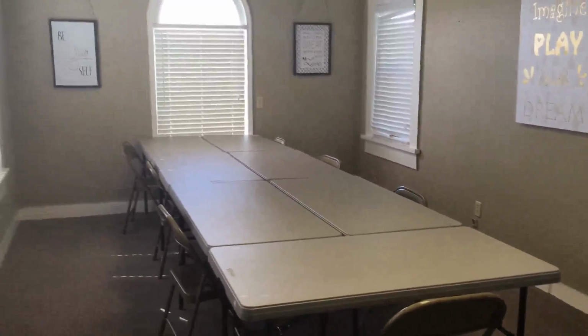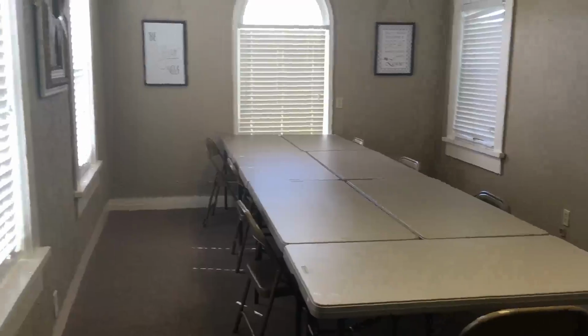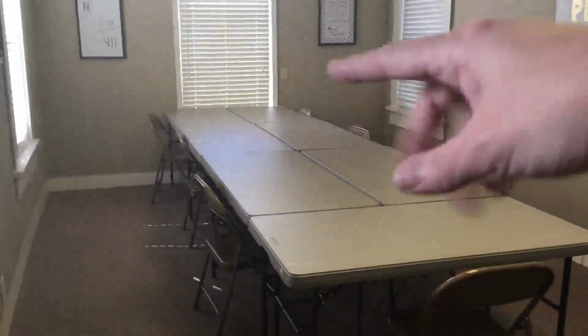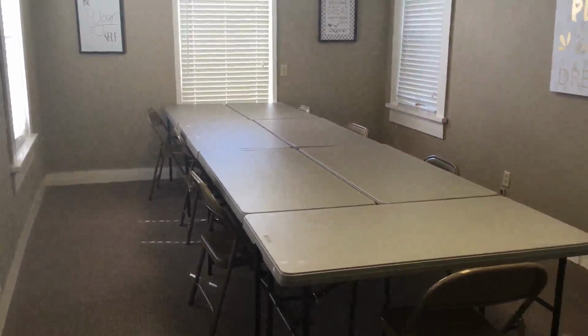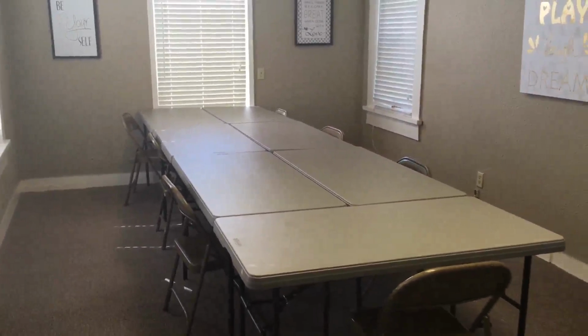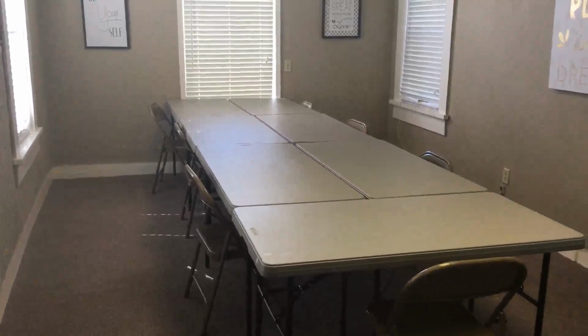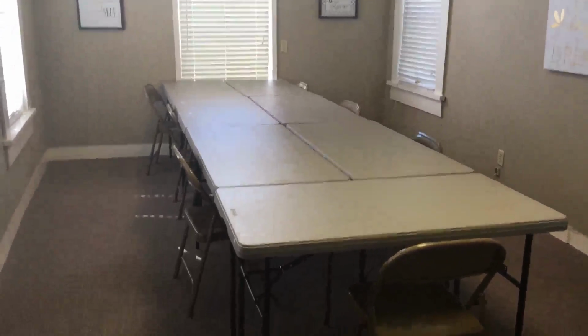We do all kinds of stuff, Cricut classes, we do card making, we have parties, we do all kinds of stuff in this room. Right now we have the table set up in a long fashion for one big party. We actually have a Bible study going on here tomorrow, but normally the tables are set up in classroom fashion. So that's why you see so many different tables there making up one.